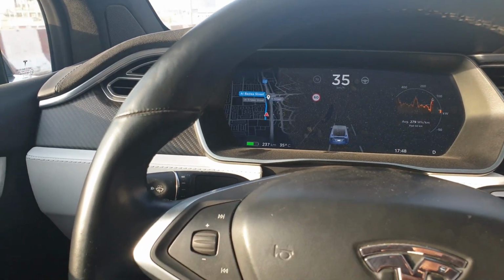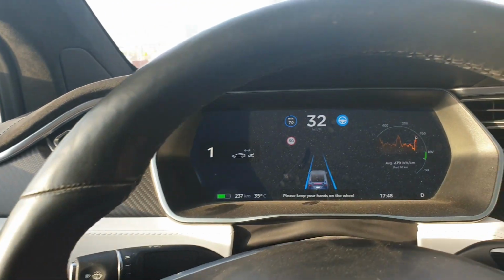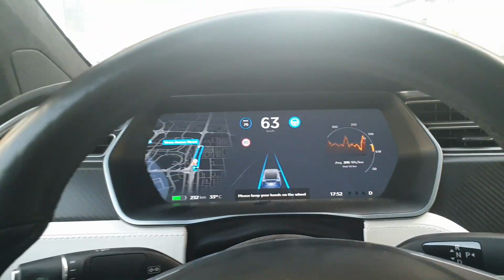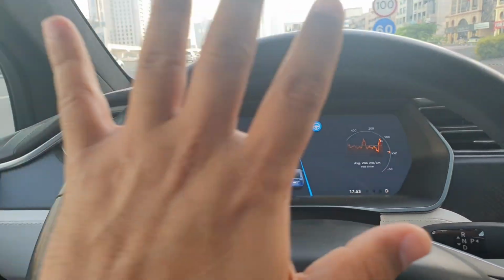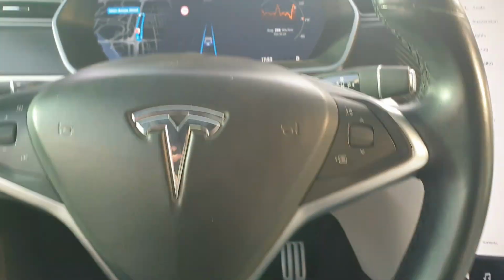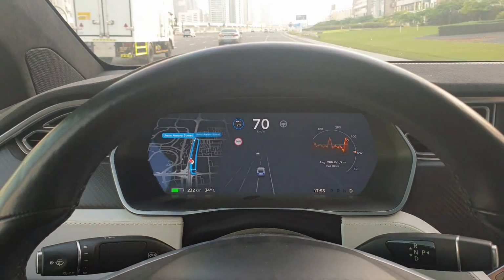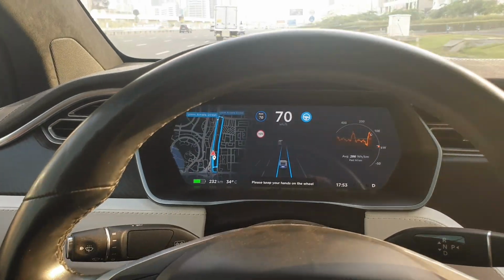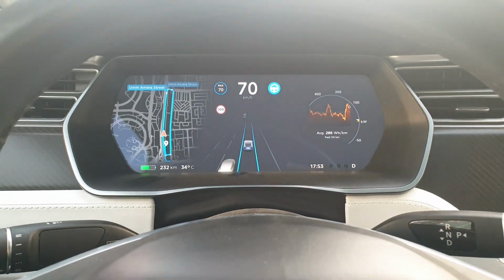The next thing is the autopilot. So this is the autopilot. How you activate it, just press twice and the autopilot is active on your car. The car drives automatically. See, and I have not touched the steering, nothing on the steering and nothing on the pedals. So the car is driving itself and it's detecting the things around it and it's keeping in the lane. You can see in the gauge cluster the car keeps in the lane.